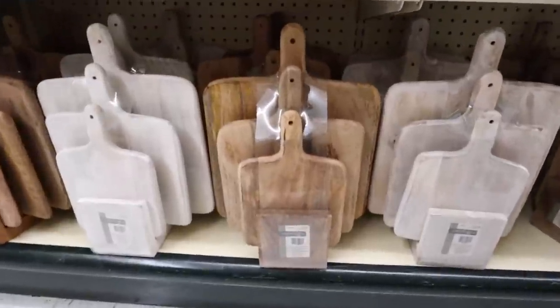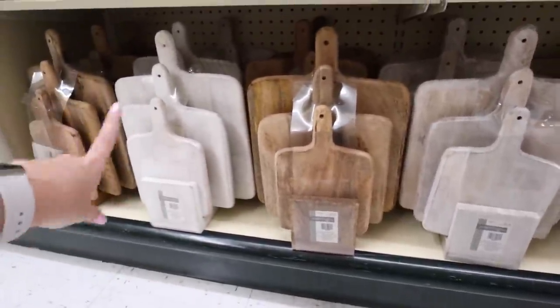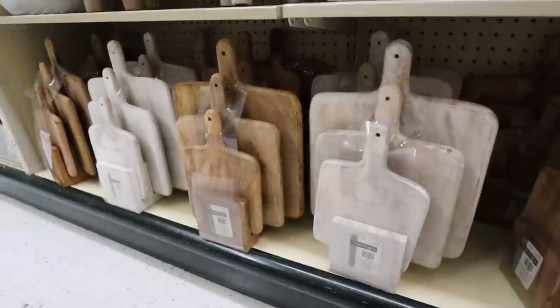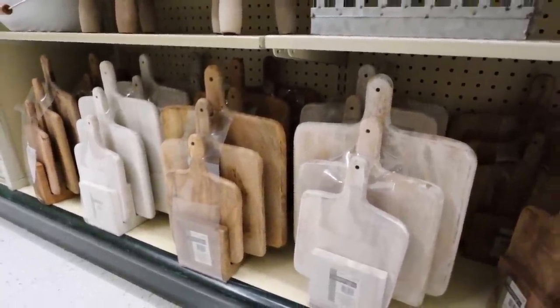They are originally $80. You get the 3 trays with the holder. It comes in the white and the brown color. So after the sale, they would be $20 for the set, which I feel like is way more reasonable.